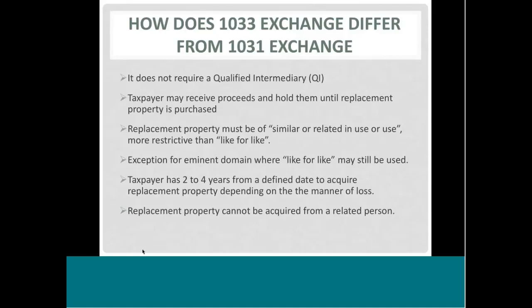For 1033 exchange, the standard is a little different. The replacement property must be similar or related in use. Strike out all use. Similar or related in use. Okay? Which is different from the like for like standard.